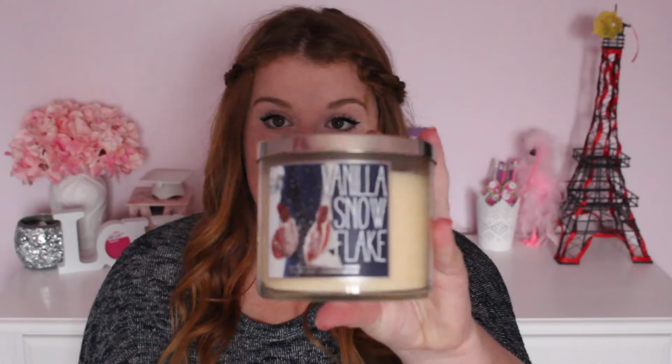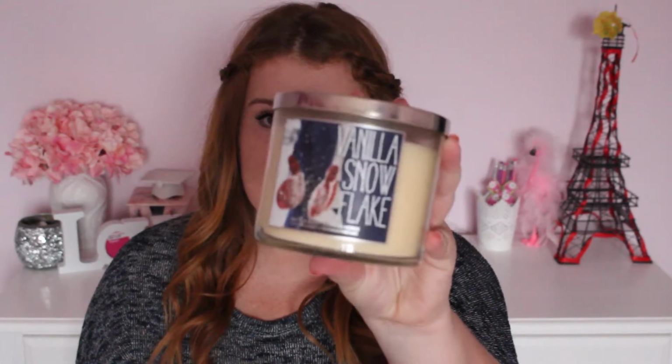Next off, I have a winter classic, and it's called Vanilla Snowflake. This is what it looks like. The packaging does change year to year, so keep that in mind. This one's brand new from last year. I still didn't get a chance to burn it because I have a small one that I was using up. This kind of smells like a snowflake, which is hard to explain, but it has a freshness to it, but at the same time warmth. It kind of smells like snow. It's hard to explain, but it smells really good too.